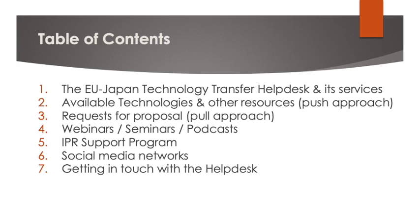This is today's table of contents. We will be talking about the helpdesk and its services, the available technologies and other resources, the request for proposal, webinars, seminars, and podcasts, IPR Support Programme, social media networks, what is coming up, and how to get in touch with the helpdesk.